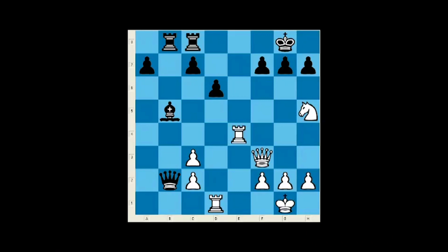I agree with Nimzovitch, but at that time in 1911 it wasn't really known that the queen and knight combination is very, very powerful and can be very deadly. For example, even in the endgame, when you have queen and knight and your opponent has queen and bishop, a lot of times, actually most of the time, queen and knight is better because they function together better.